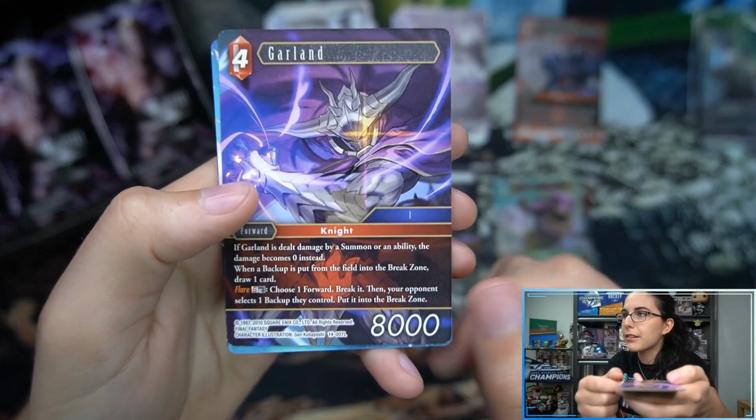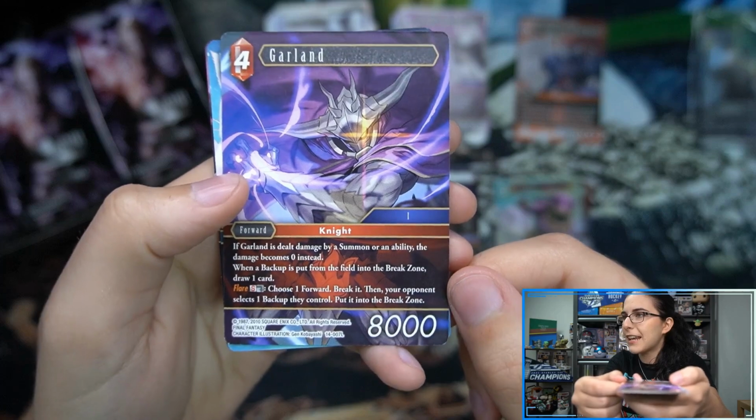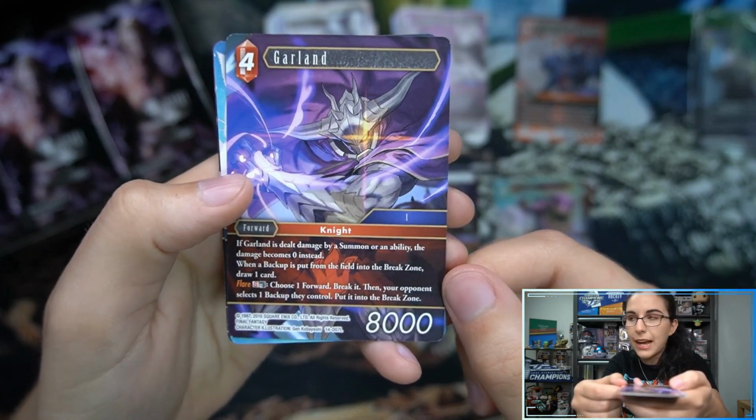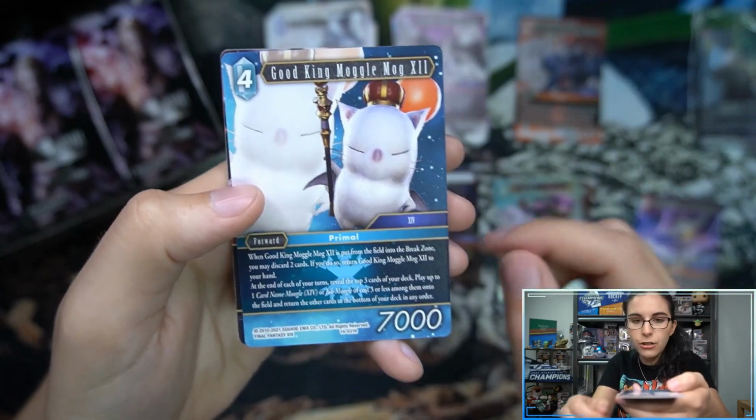Hey, we have our first Legend of the Box with Garland here. Do like this, I would say, anime-style art. This is character illustration by Gen Kobayashi. That's cool. First Legend, Garland.